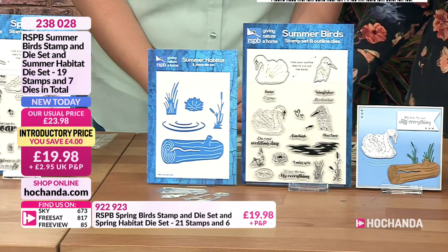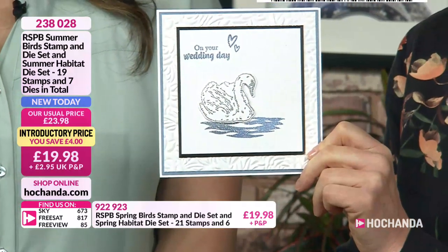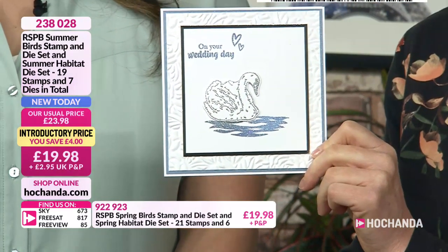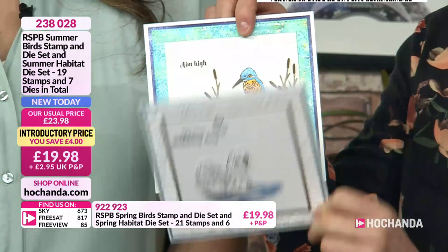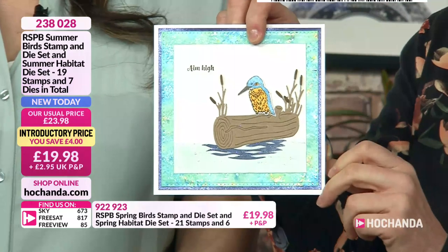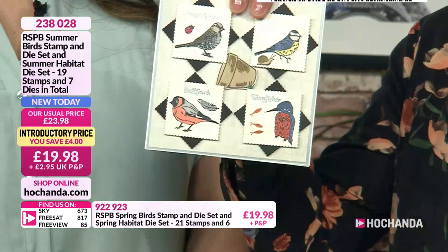He's so adorable. Kingfishers are really tiny when you see them out. You normally think, oh, kingfisher, it's got to be a huge bird, but they're not. They're so delicate and tiny, but also very vibrant in colour. And look at that one.